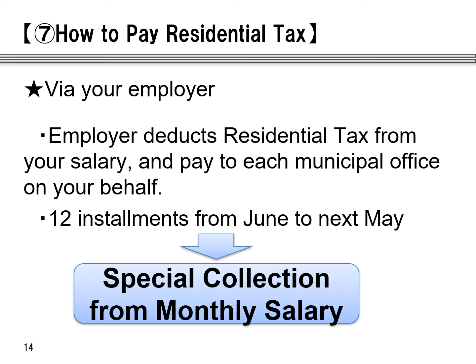There are three ways to pay residential tax. First is via your employer. The employer pays your residential tax to each municipal office by deducting it from your monthly salary. In this method you pay your residential tax each month, from June to May, 12 payments per year. This method is called special collection from monthly salary.